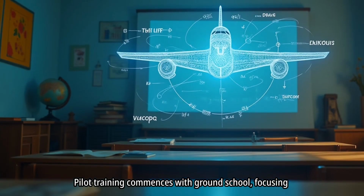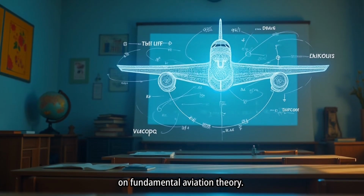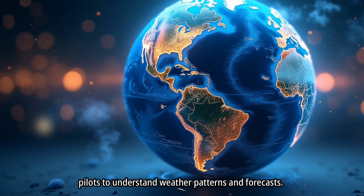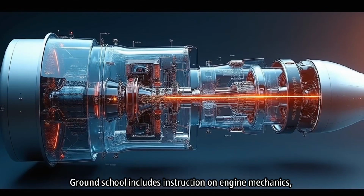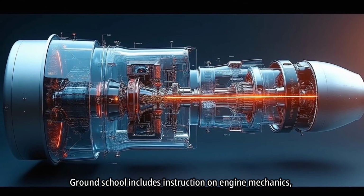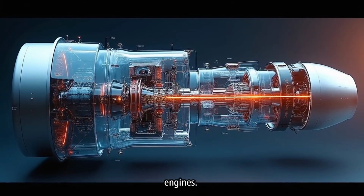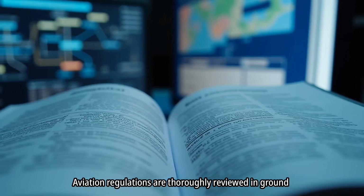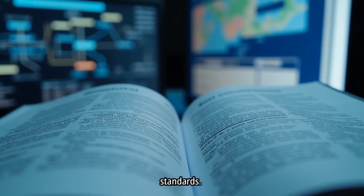Pilot training commences with ground school, focusing on fundamental aviation theory. Meteorology is a key component of ground school, teaching pilots to understand weather patterns and forecasts. Ground school includes instruction on engine mechanics, covering the operation and maintenance of aircraft engines. Aviation regulations are thoroughly reviewed in ground school to ensure pilots understand and adhere to safety standards.